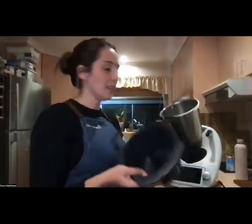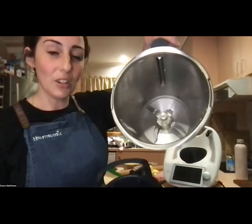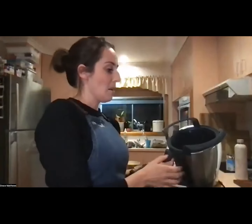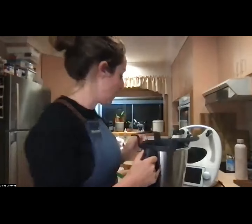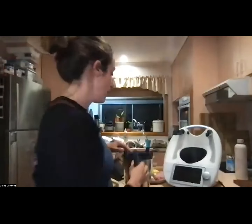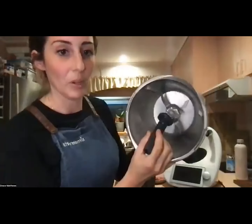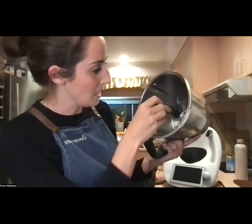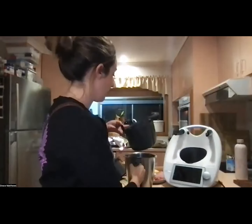So basically, you've got this really cool little bowl. I have not washed my bowl after the pizza dough, so it's still all messy. But basically, you pop the bowl in there so that everything that you grate goes into that. And I just realized I did not put my shaft in, so I'll pop that in. Again, it just sits on top of your blades like most of the other accessories, like your butterfly whisk. And that's going to be what your blades clip into.